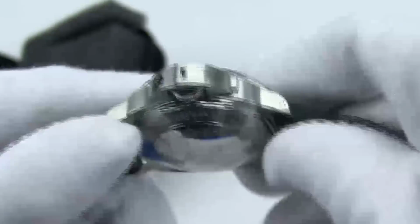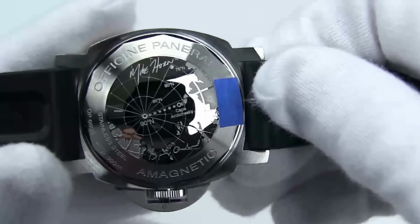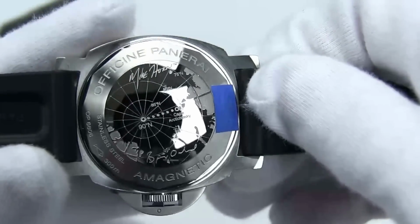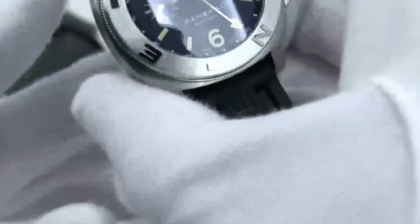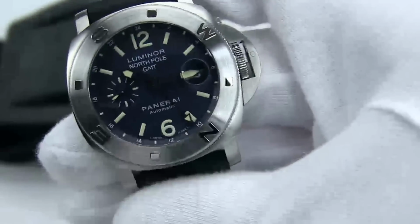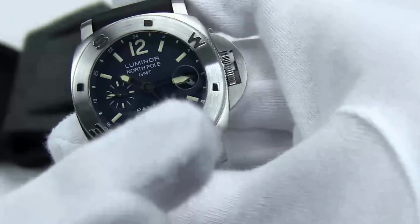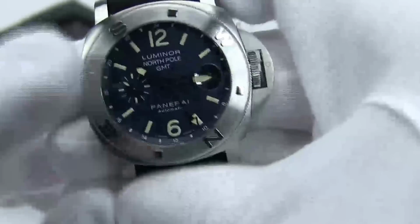Looking a little further, we can see a case back that is embellished quite a bit. It has a small representation of the map between Russia and the North Pole, and the signatures of both men, again, just as a commemorative. The GMT movement is pretty much the stock OP8. There's obviously a 24-hour hand, a date at 3 o'clock, and the standard subseconds.